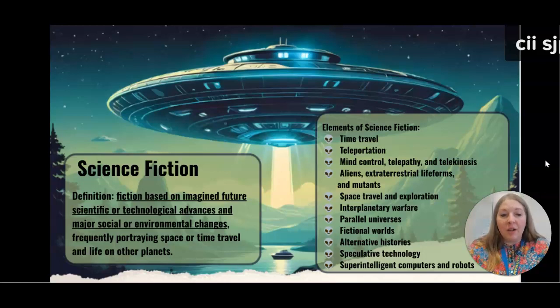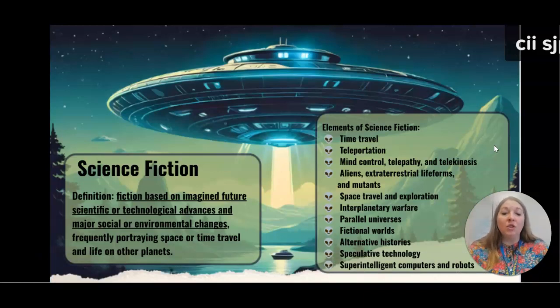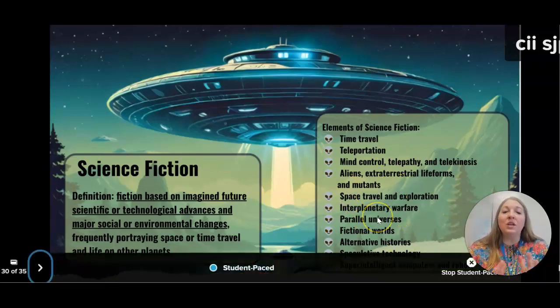Science fiction is your next topic. The definition is fiction based on imagined future scientific or technological advances and major social or environmental changes. This frequently portrays space or time travel and life on other planets. And then you should also list the elements of fiction. So just reiterating: time travel, teleportation, mind control, telepathy, telekinesis, aliens, extraterrestrial life forms and mutants, space travel and exploration, interplanetary warfare, parallel universes, fictional worlds, alternative histories, speculative technology, super intelligent computers, and robots. So all of those could be things that you find in sci-fi, but not limited to.